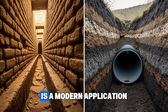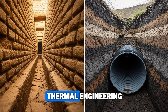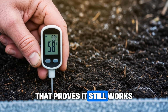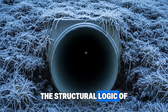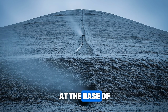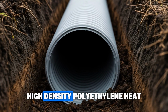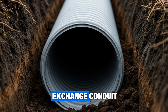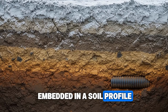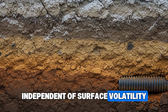This hillside is a modern application of that 2,700-year-old thermal engineering, and I am going to show you the data that proves it still works. The structural logic of the system begins at the intake. Cold ambient air enters at the base of the hill and is channeled through a buried high-density polyethylene heat exchange conduit. The pipe is subterranean, embedded in a soil profile that maintains a thermal equilibrium independent of surface volatility.